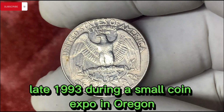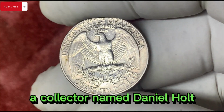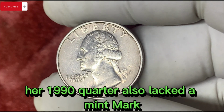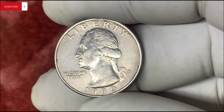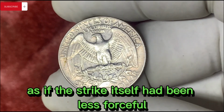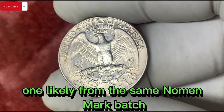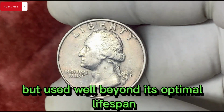In late 1993, during a small coin expo in Oregon, a collector named Danielle Holt presented an unusual variant. Her 1990 quarter also lacked a mint mark, but something else caught her attention. The design appeared softer, the details less defined, as if the strike itself had been less forceful. Graders confirmed her suspicion. The coin had been struck by a deteriorating die, likely from the same no-mint mark batch, but used well beyond its optimal lifespan.